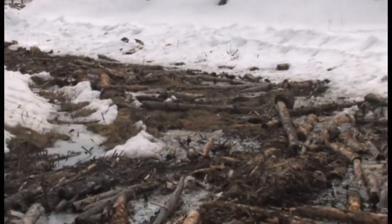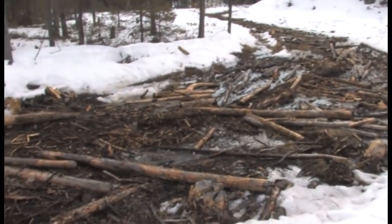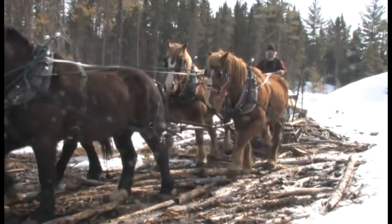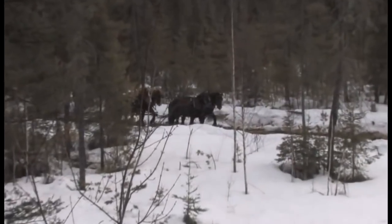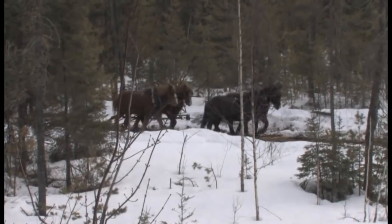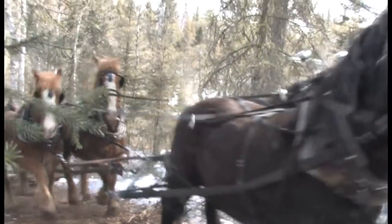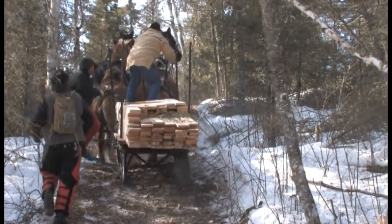We had a heck of a time. We started out with the horses pulling materials up, but unfortunately the horses started punching through the swamp. And we had to pull the horses off. Unfortunately, we had to hand carry everything that we didn't get over with the horses.